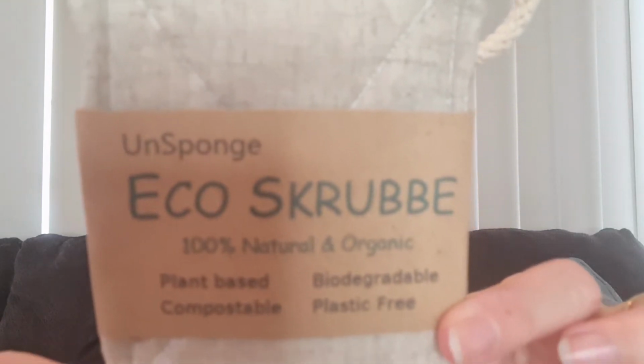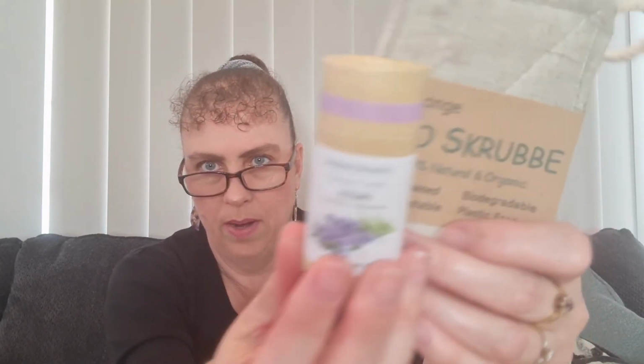Then we have Outback Organics. We have an Eco Scrubbable Unsponge, which is this one. So this is plant-based, biodegradable, compostable and plastic-free, made from ethically sourced and sustainable materials. It's certified organic hemp, Australian-grown organic bamboo fill, upcycled material, hessian, which is also known as burlap on the back. So that's what we've got. That's that one. And by the same company, there's a Study Calm Eco Balm. So these 2 were one item.